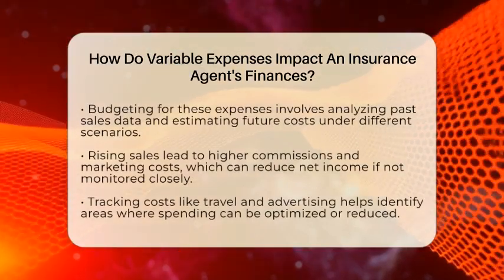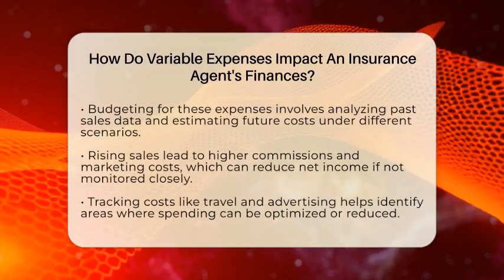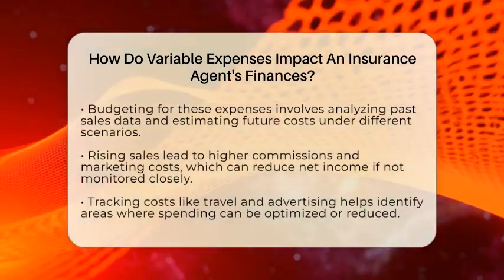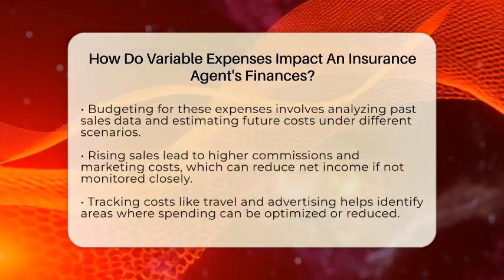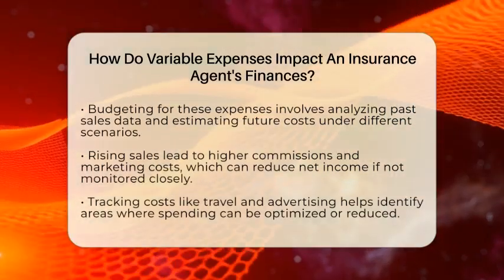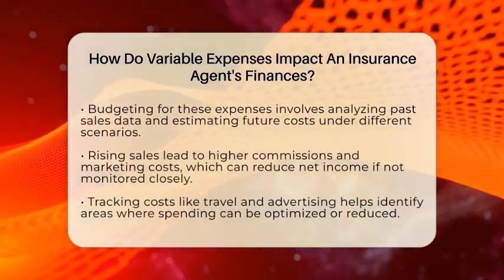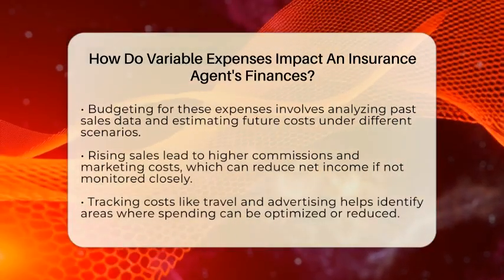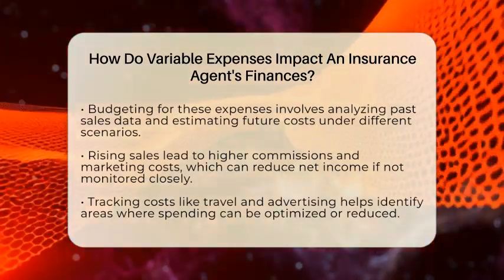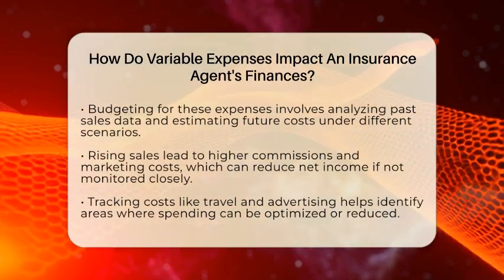Budgeting for variable expenses is trickier than fixed costs like rent or insurance premiums. You need to look at past sales data and forecast different scenarios. For example, if you expect sales to grow by 10% next month, you should also estimate how much that will cost in commissions and advertising. Without this, you risk underestimating your expenses and facing surprises that hurt your profits.